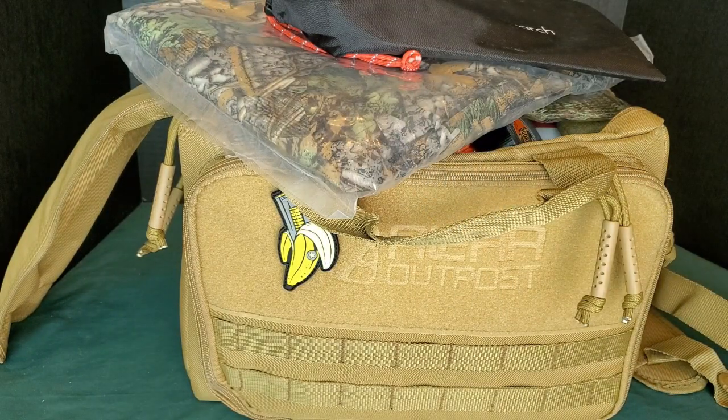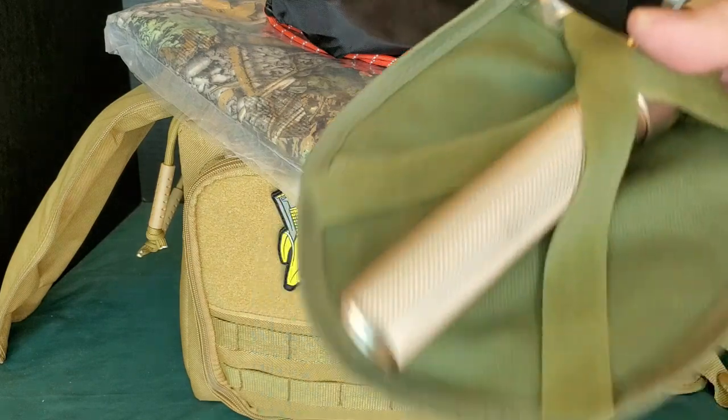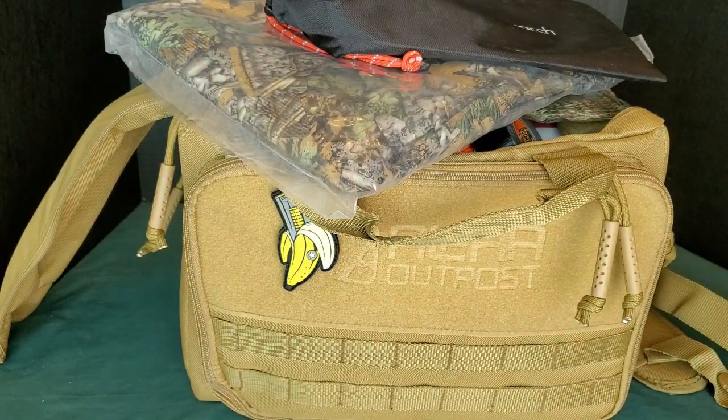Let me see if I can get the juicy part out here. And I can't, because it's all packaged in there. All right, here we go. It comes with its own cool little sheath. I know, Jack, you take too damn long. You're yakking. But look at that.